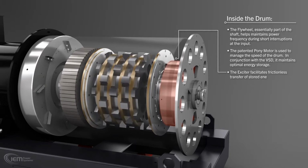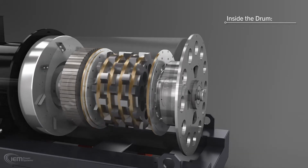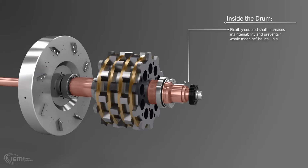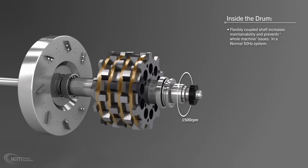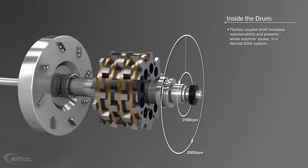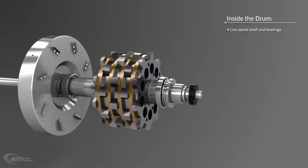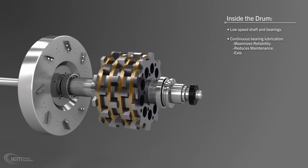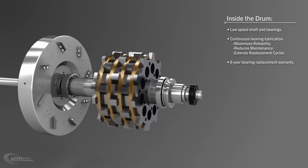The exciter facilitates the frictionless transfer of stored energy to the shaft during interruptions to mains power. The coupled shaft increases maintainability and prevents whole machine issues. In normal operation, in a 50 Hz system, the shaft turns at 1500 RPM. With the maximum speed of the storage drum being 3000 RPM, the maximum relative speed is only 1500 RPM, low for a rotary UPS. The Rotabloc's low-speed shaft and bearings, combined with continuous bearing lubrication, maximizes reliability, reduces maintenance, and extends replacement cycles. IEM Power Systems provides a full 8-year bearing replacement warranty.